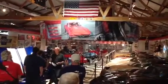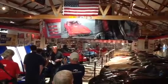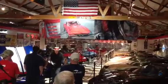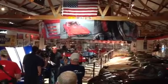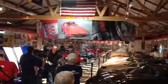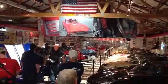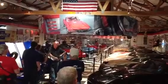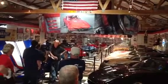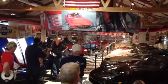But the car's already finished and approved, and once the pilot cars and the captive fleet are released, that's when they go into production. So of all the years, and this is Corvette's 60th anniversary, this is the only place in the world you'll find a proof of concept vehicle, an Alpha vehicle, and a Beta vehicle of any of the generations of Corvette.